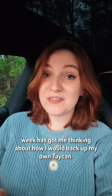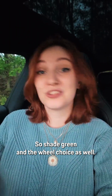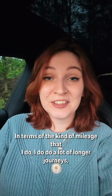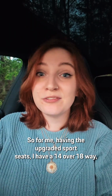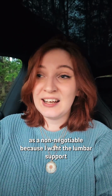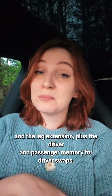Obviously this week has got me thinking about how I would spec up my own Taycan. I must say I adore this colour, so shade green, and the wheel choice as well are a tick straight away. In terms of the kind of mileage that I do, a lot of longer journeys, as you found this week. So pop into Manchester, up to the Lakes, up to Scotland, wherever it might be. So for me, having the upgraded sport seats, either 14 or 18 way, is a non-negotiable, because I want the lumbar support and the leg extension, plus the driver and passenger memory for driver swaps.